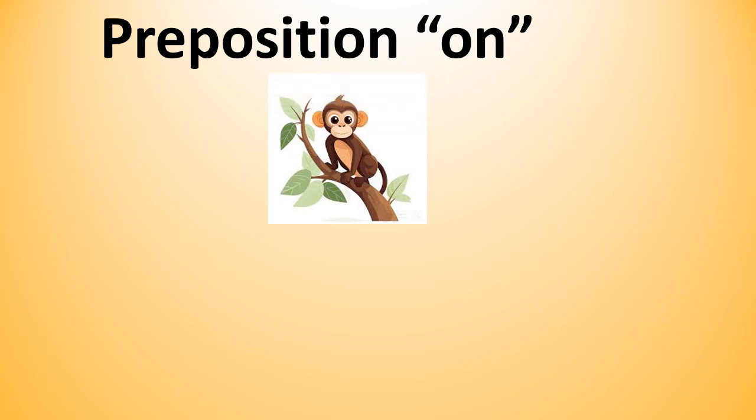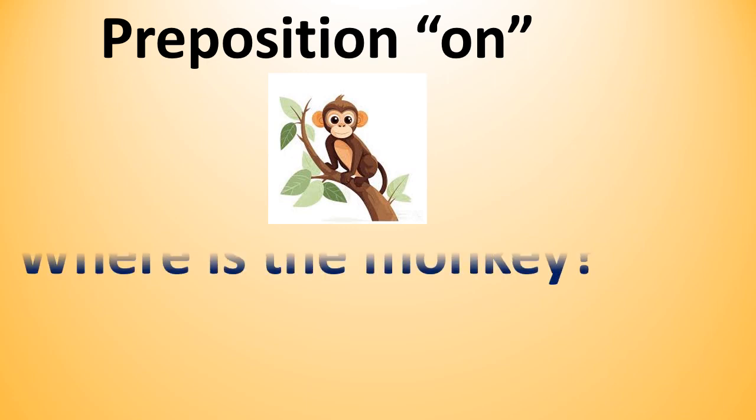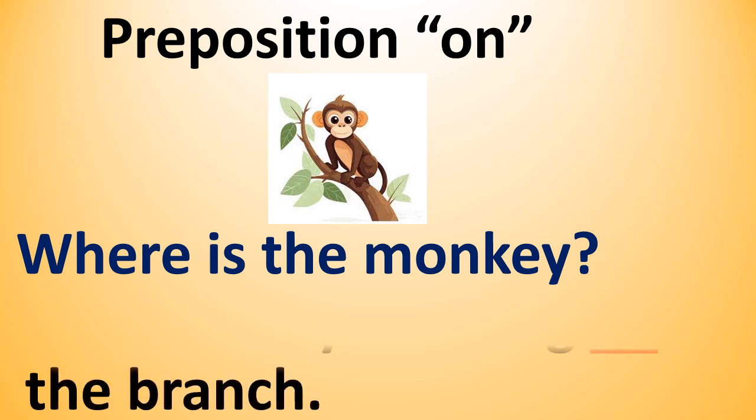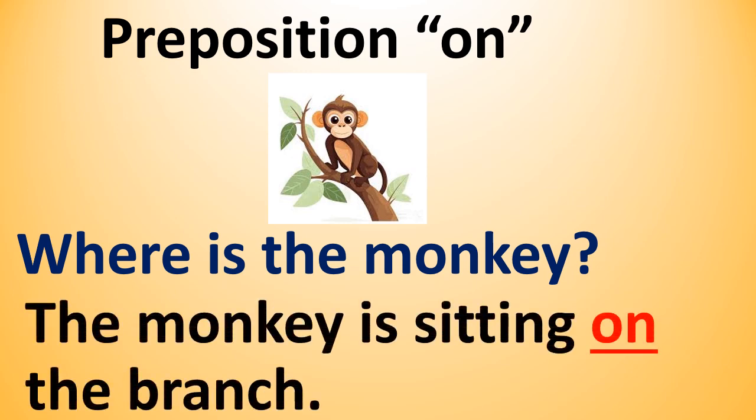Where is the monkey? The monkey is sitting on the branch. In these sentences, on is preposition.